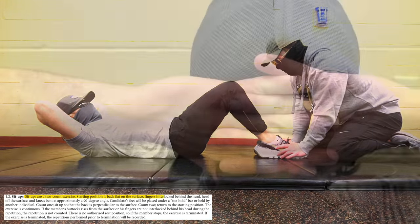The exercise is continuous. If the member's buttocks rises from the surface or his fingers are not interlocked behind his head, the repetition is not counted. There is no authorized rest position, so if the member stops, the exercise is terminated. That's huge. You must learn how to pace yourself during these 2 minutes. If the exercise is terminated, the repetitions performed prior to termination will be recorded.